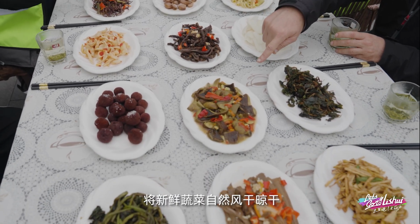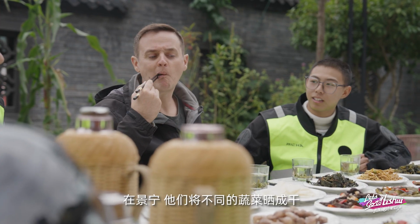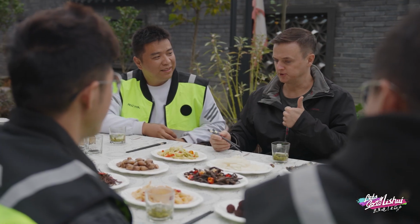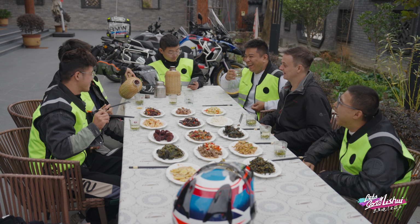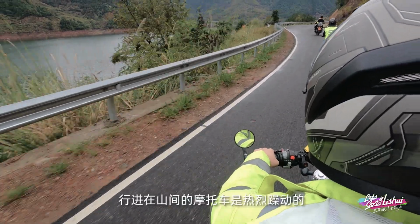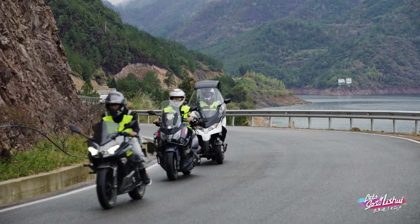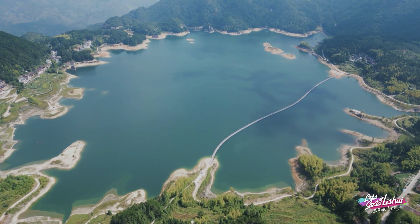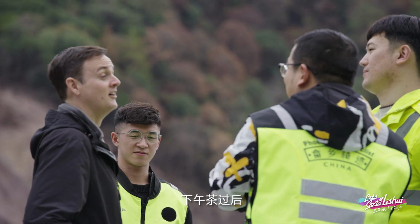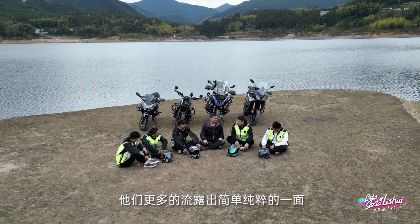Since ancient times, people dried the fresh vegetables for storage. Here, they dry different vegetables as snacks for afternoon tea. Riding a motorcycle in the mountain is quite fervent and exciting. After the afternoon tea, the riders had a break along the pond, showcasing their simplicity and purity.